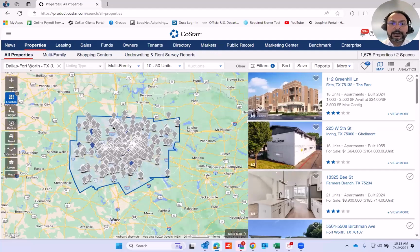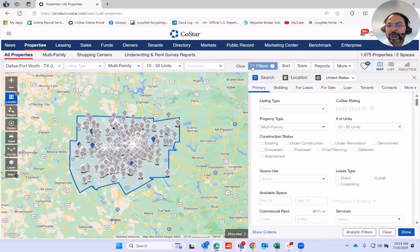So here we are in the Dallas-Fort Worth area, multifamily, 10 to 50 units. We are tracking 1,675 properties. Now if you're looking to buy something really quick, we are just going to go to existing and remove the rest. When I did existing, it came out to 1,548. If you are a developer, you can always go proposed and buy that land or a proposed plan from the seller and develop yourself. For the larger crowd, we're just going to stick to existing.